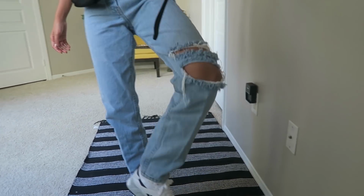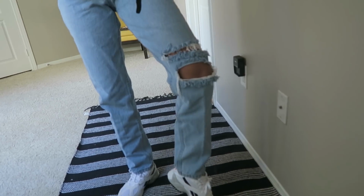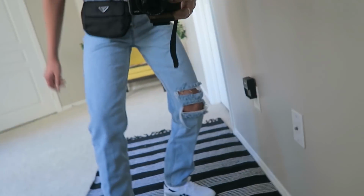Ripped jeans were very, very popular in the 90s. For some reason, every time I think of ripped jeans, I think of Kurt Cobain. I feel like he wore those a lot. So ripped jeans were definitely a 90s trend.